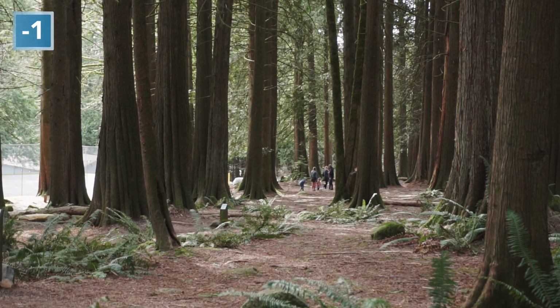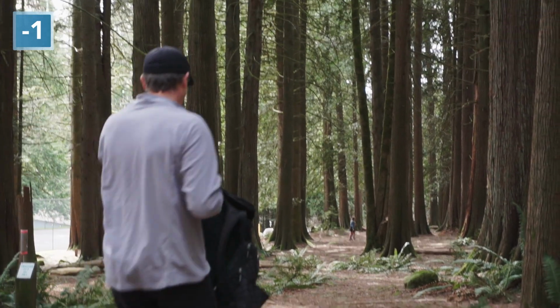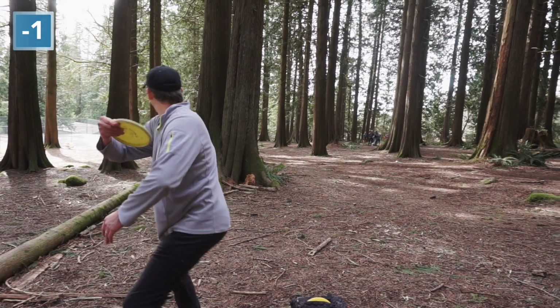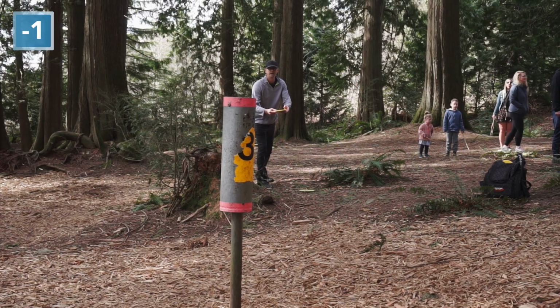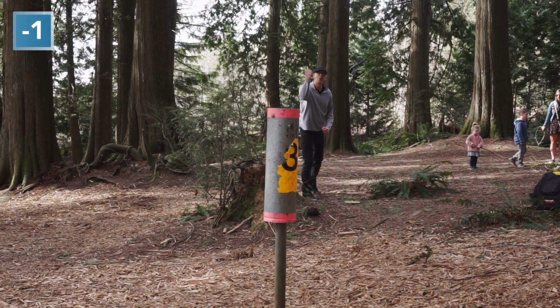Caught the right tree there just before it would have wound itself down. I was shooting my Star Orc, which I use quite a bit on some of the longer holes here. Really nice disc. And my upshots are mostly my Harp. And I worked it around that tree, came back just about 20 foot. Caught the top.